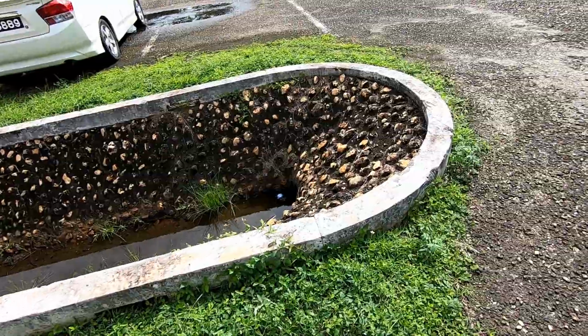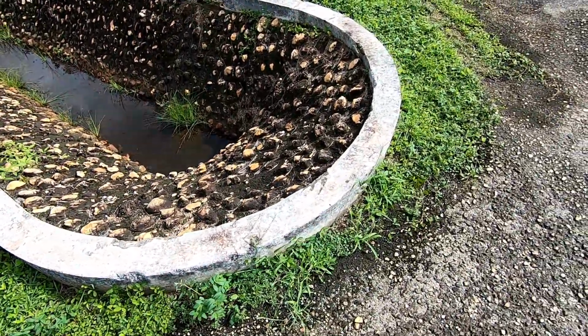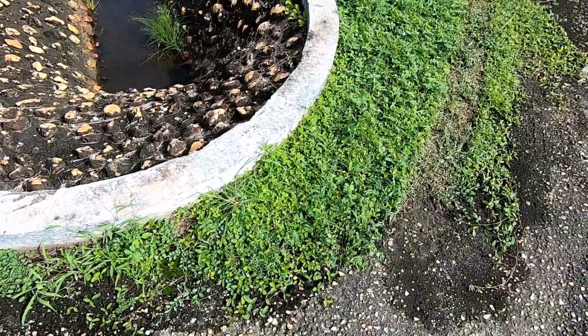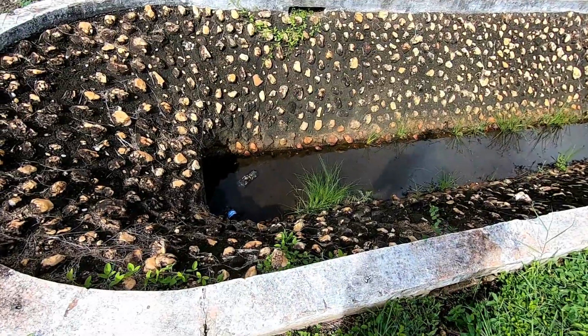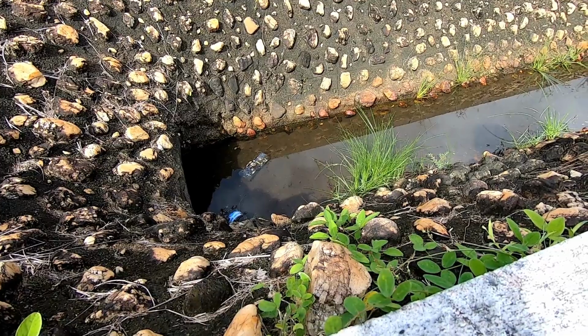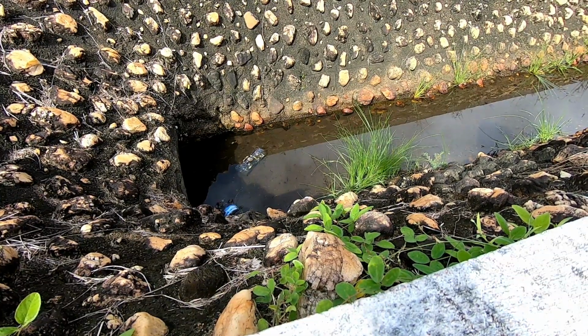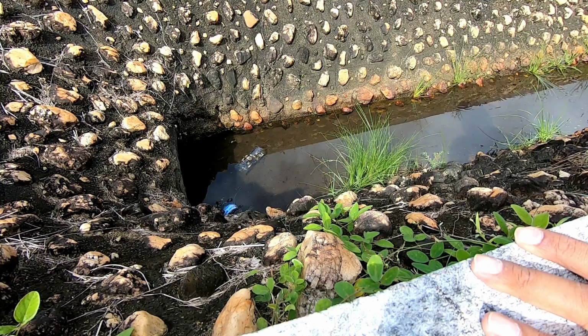Whoa, what I've seen, is that snails in there? What the hell? I didn't even know it had snails in this place. Let's take a look.